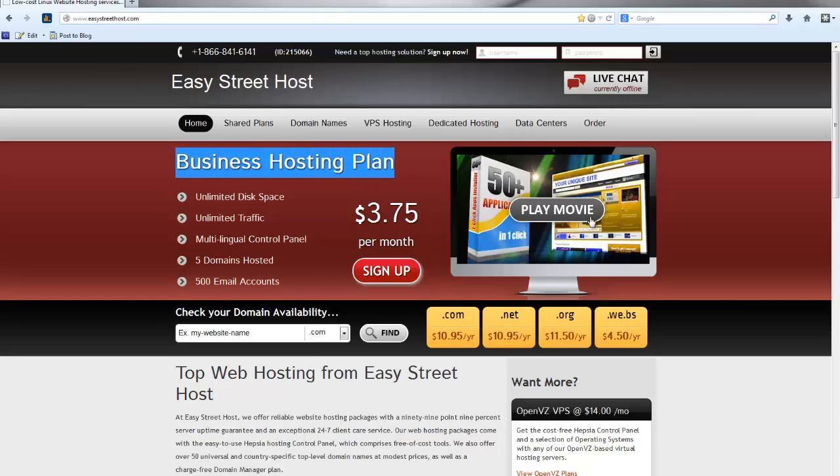You can go through the little movie here that will show you a lot about the application, about the front end and stuff like that. And they're giving you, for just $3.75 a month, unlimited. This is a multi-language control panel.